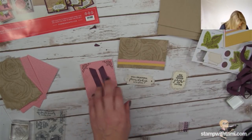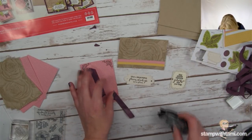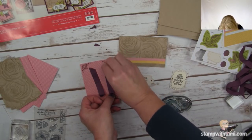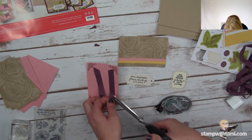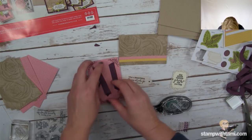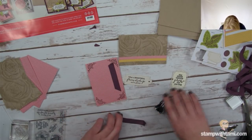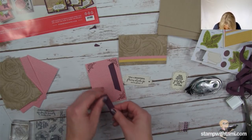Okay, so I'm going to use Snail. I mean, they use the mini glue dots, but I have Snail handy and I like it, so I'm using it. That sounds like a song. Snail and I like it. Yeah, I need to cut that down a little bit more. And a little bit of Snail on that one. These are so pretty. Oh, love it.